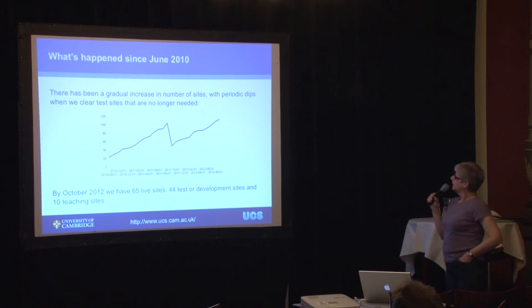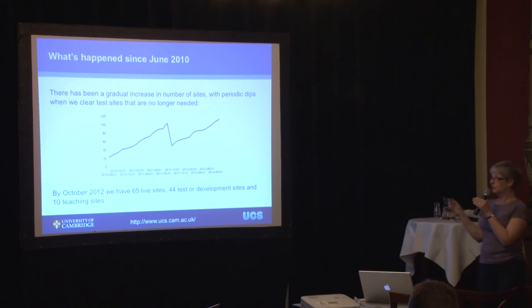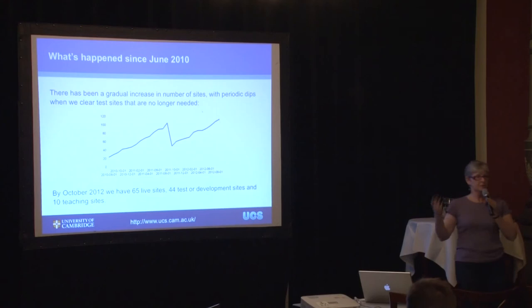So about every 4 to 6 months, I go through the list of sites that are in development and contact the ones that don't look like they're developing them anymore and say, look, can we dump your sites because they're getting to be a bit of an overhead? Because every site that we've got is taking up CPU time just to run it. So if we didn't have them, it would be better for us. So that big dip is when I had a clear out.